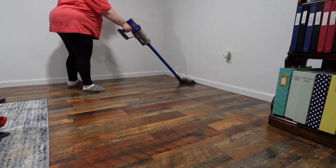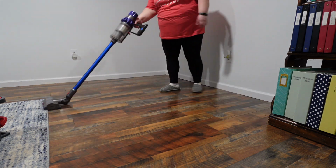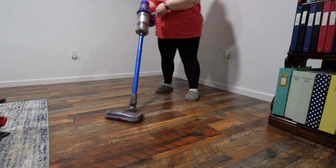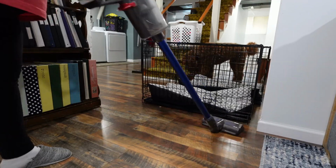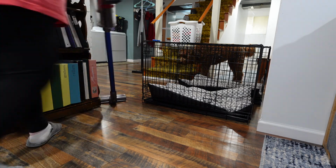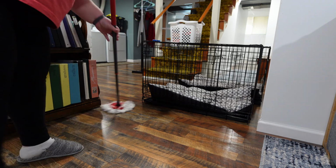Alright, as you can see, I told you I come back in this area and I get it vacuumed. This is just my Dyson V10, and then I'm going to come in with my O-Cedar. I'm still using just the Tide, and we're just mopping up this floor, all this wood floor here that's exposed in the family room.